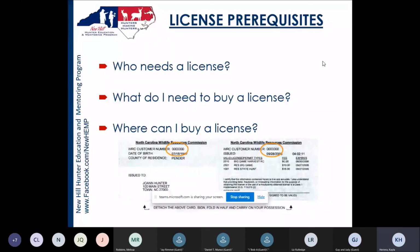There is an exception. You can buy a hunting license without having your certificate if you get the Hunter Heritage Apprentice Permit, is what it's called. It basically allows you to go hunting with somebody who is at least 18 years old and properly licensed in the state. You can go hunting with them and stay within sight or hearing of them, and you don't need to have hunter education. But other than that, if you wanted to go hunting by yourself, you would need to have that hunter education.